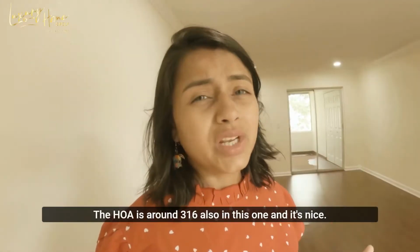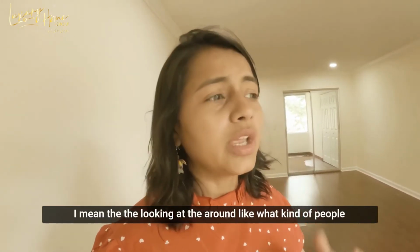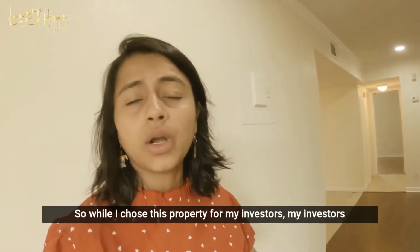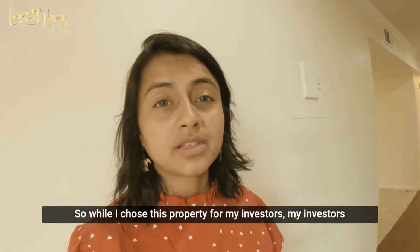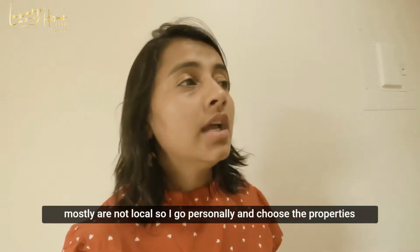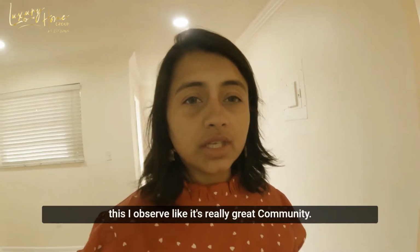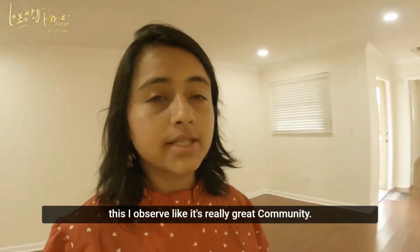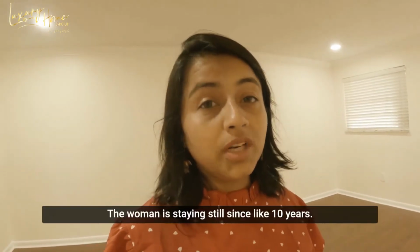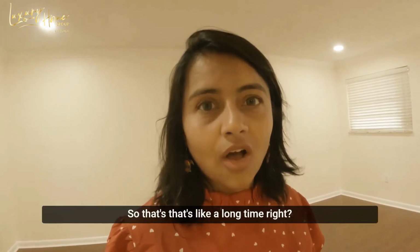The HOA is around $316 in this one, and it's nice. Looking around at what kind of people live here also gives you some ideas. I chose this property for my investors, who mostly are not local, so I go personally and choose the properties. Unless they are local and want to see it, of course they're welcome to. But when we chose this, I observed it's a really great community. The neighbors are great. The woman downstairs has been staying for 10 years. That's a long time, right?